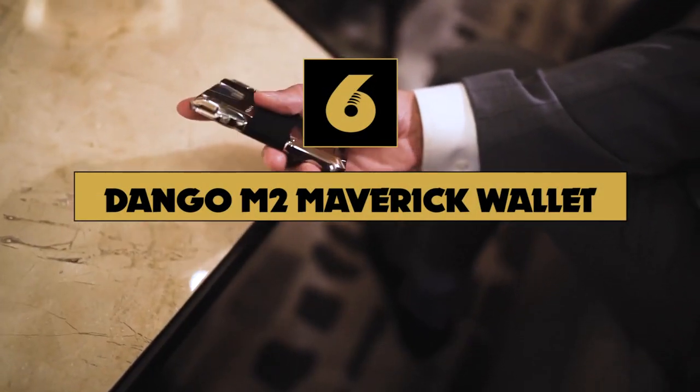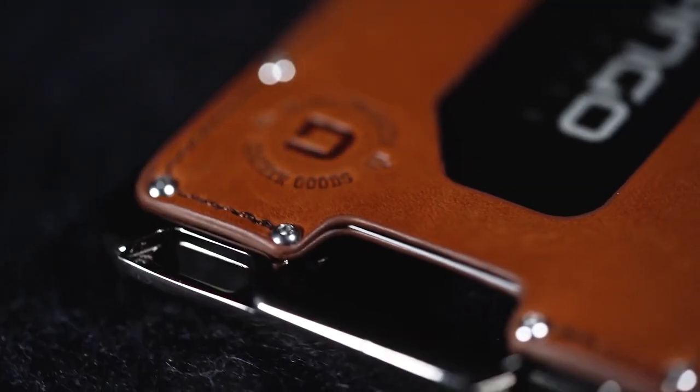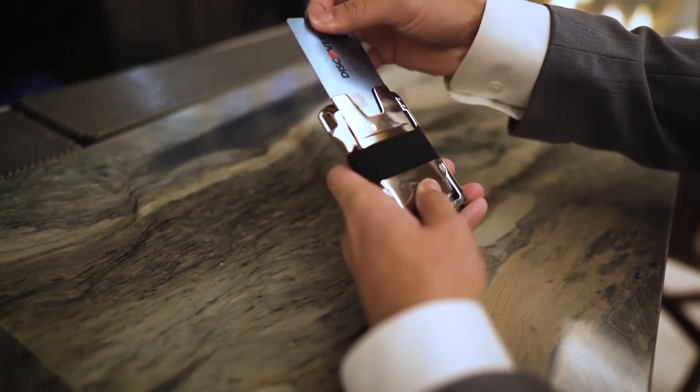Number 6. Dango M2 Maverick Wallet. The M2 Maverick Wallet is constructed to last. This wallet is made with high-quality materials to give it a premium feel.